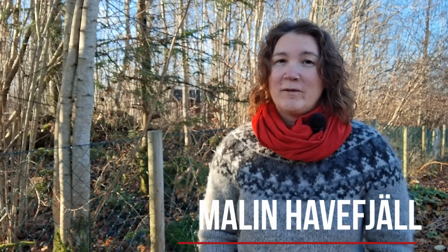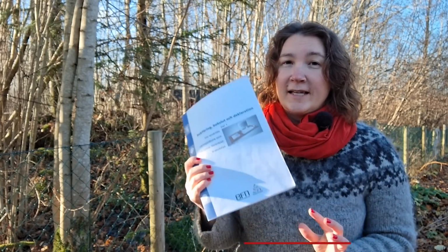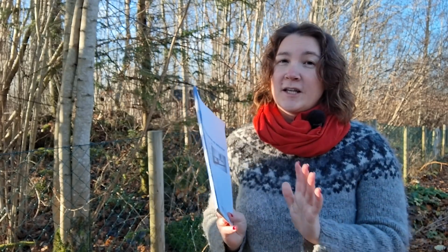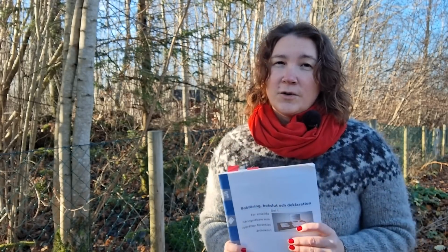My name is Malin Havefjell, and in this series I'm going through the brochure SKV 282 from the tax agency called Bokföring, Bokslut och Deklaration. What we're doing here is checking how you do your bookkeeping, and then in the next season we will also check how you do your annual report and file your income tax return. The brochure is mainly for sole traders, but if you run your company as a limited company, you can apply most of the things from the first season to your company as well.